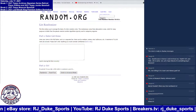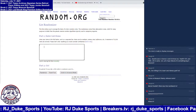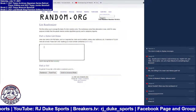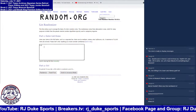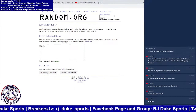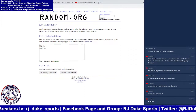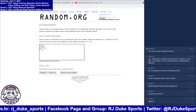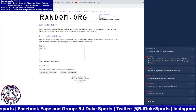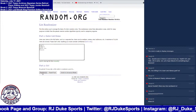Let's head over to the list randomizer. I'll enter in the team names, left to right, top to bottom. All right, so we will randomize these 7 times. The team on top after the 7th randomization will win this card. So good luck. Here we go.